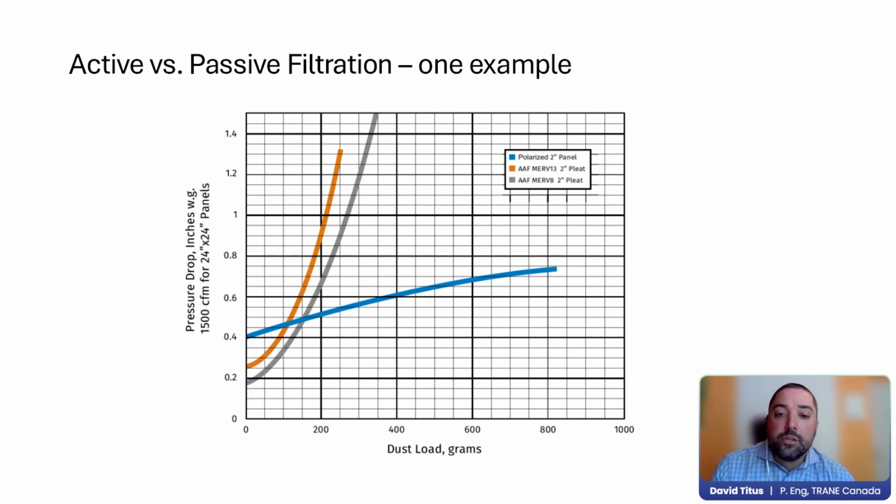So unlike your regular filter that front loads, turns into essentially a sheet of cardboard as it gets dirty and blocks a lot of airflow, the polarized media air cleaner will actually use a small charge to capture airborne particles 360 degrees around every fiber of that media. So they're able to collect more dust capacity at a lower average pressure drop and last much longer. Higher dust load capacity means that you don't need to change your filter as often.